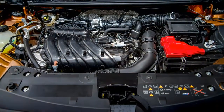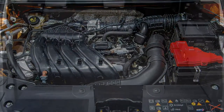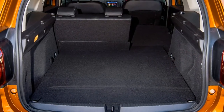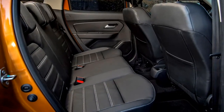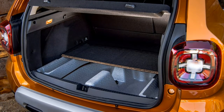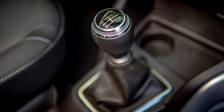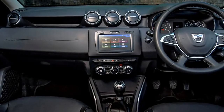Dacia Duster Essential equipment. The Essential version adds a raft of more kit including 16-inch hubcaps, body-colored rear and front bumpers, front fog lights, manual aircon, a height-adjustable driver's seat, 60/40 split folding rear seats, a DAB and FM radio tuner, steering wheel mounted audio controls, Bluetooth, aux input and USB connection.